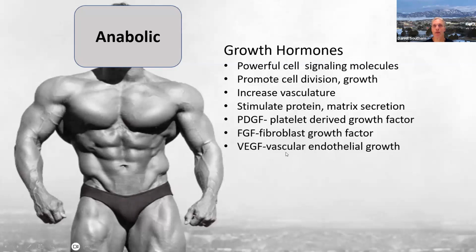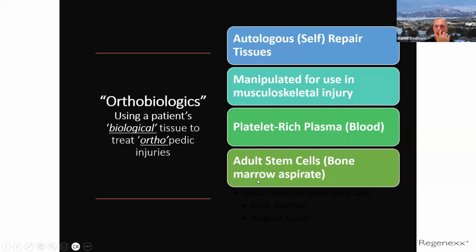Some of these substances are known by the initials PDGF, which stands for platelet-derived growth factor. FGF is fibroblast growth factor. VEGF is vascular endothelial growth factor. Where do we find these factors that tip the seesaw towards repair in any painful joint? Well, we find them from our patients, and we call these autologous, which is a fancy word for self. These autologous repair tissues are known as orthobiologics, and that comes from using a patient's biological tissue to treat orthopedic conditions, orthobiologics. What we do is first we have to harvest them from our patients in a non-painful fashion. And then we use them by placing them very precisely into areas of damage in the body.